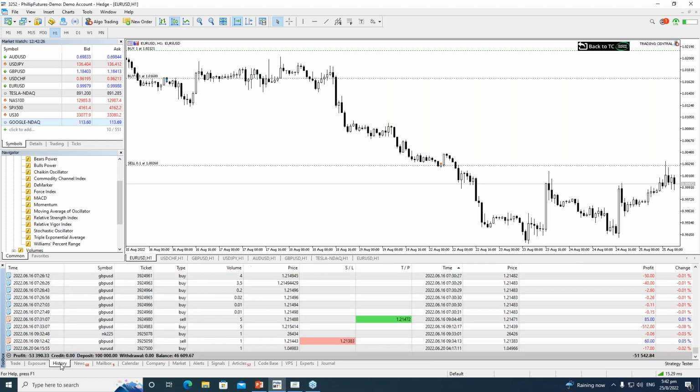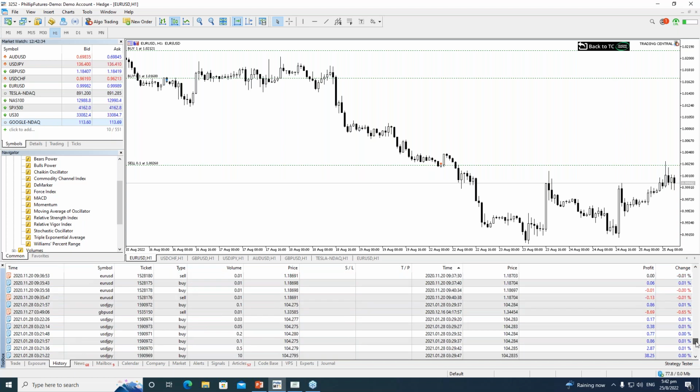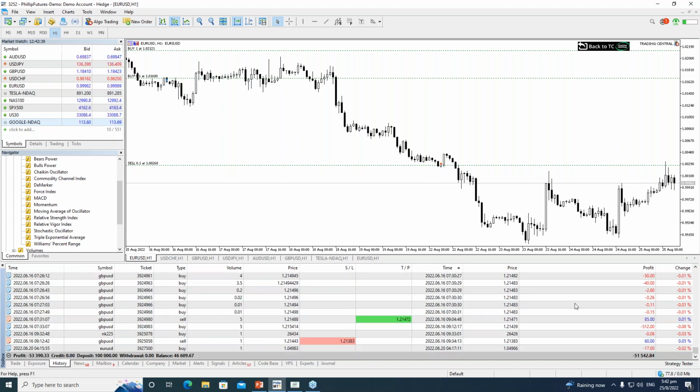So if you were to move on to your historical tab, this tells you the list of trades that you have done before. So it gives you an insight into what price levels you have entered and what price you have exited, and the profit and losses that are made in relation to the trade.